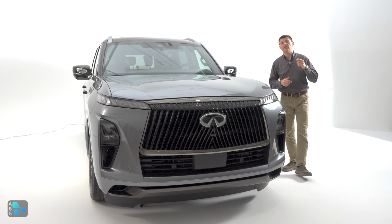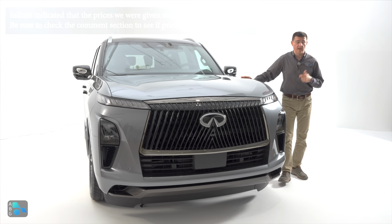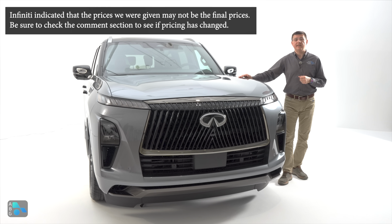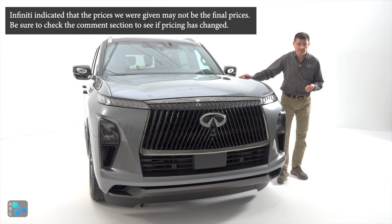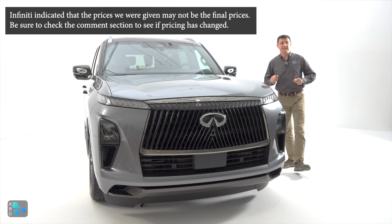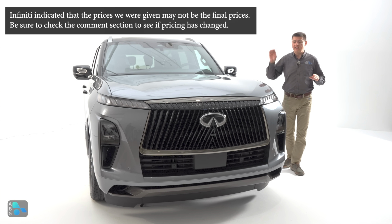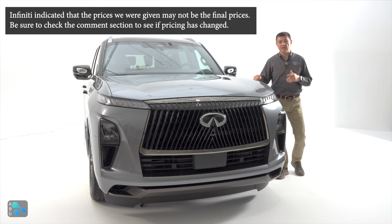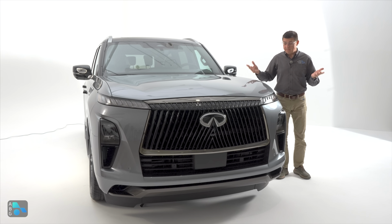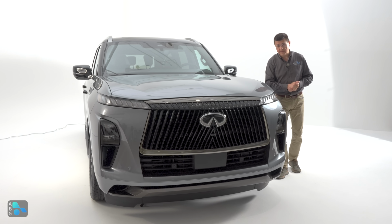The Pure trim is going to start at $82,450 plus, of course, destination, and $3,100 if you want four-wheel drive. The Luxe model, $89,550. The Sensory trim is going to give you a lot of what you saw in this model at $100,645, and if you want everything, a fully loaded model like this Autograph trim, that's going to be $110,595.